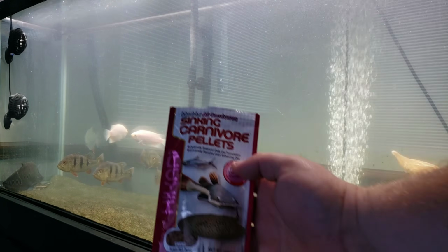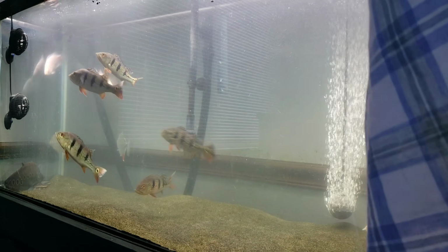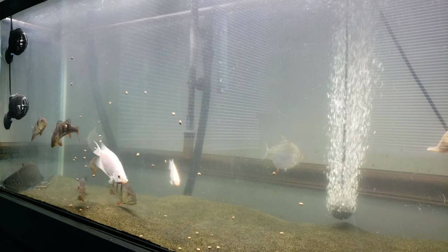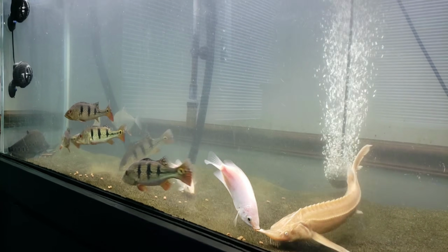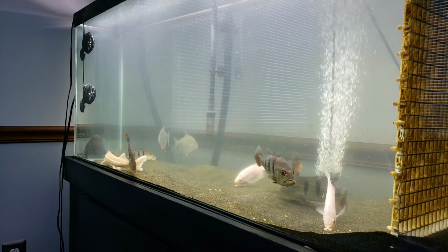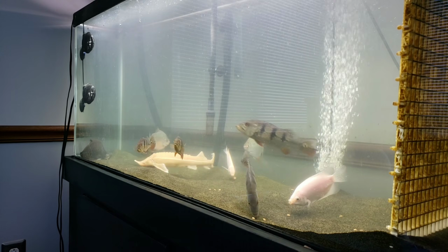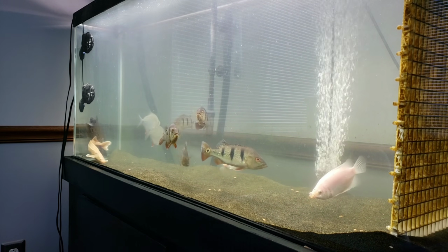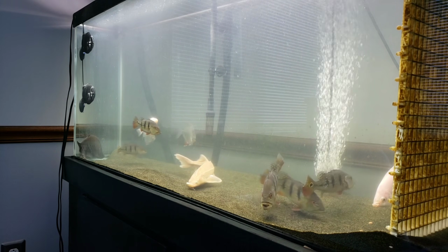And what I'm going to be feeding this side today is Sinking Carnivore Pellets by Hikari. They should be hungry. Look at them go. But as you can tell, they make quick work of these pellets.